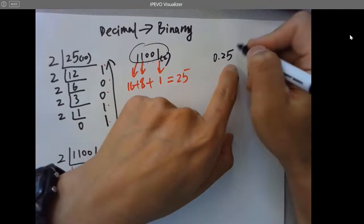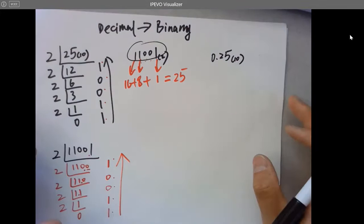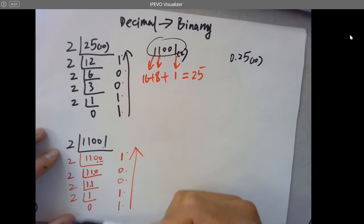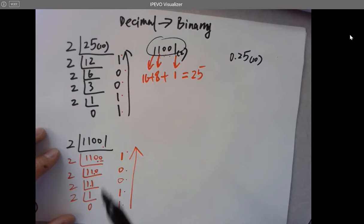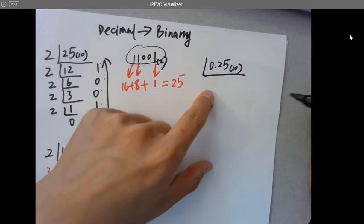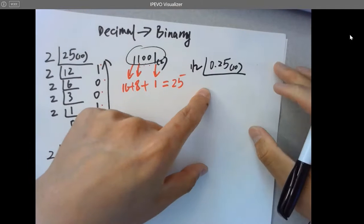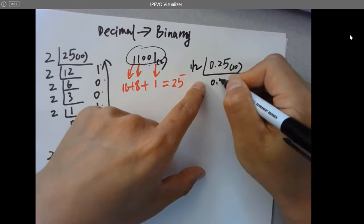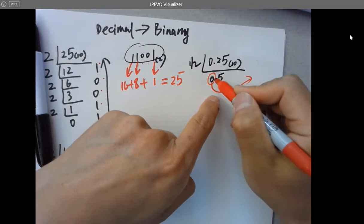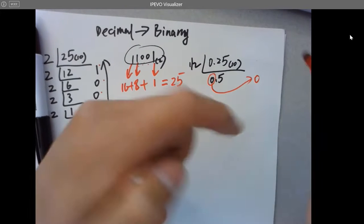What about this one in decimal? How do you convert this one into a binary number? So see here, when we are converting this number into a binary number, we divide this number by 2 in a row, right? So we can expose every single digit in that number. But here, the way to do that is you times 2 to this guy, or you can say you divide this number by a half. So what is the result? 0.5. And what you want to do right now is take whatever the number is here, take it out and put it here, and reset this number to 0. If it's already a 0, then never mind, right?